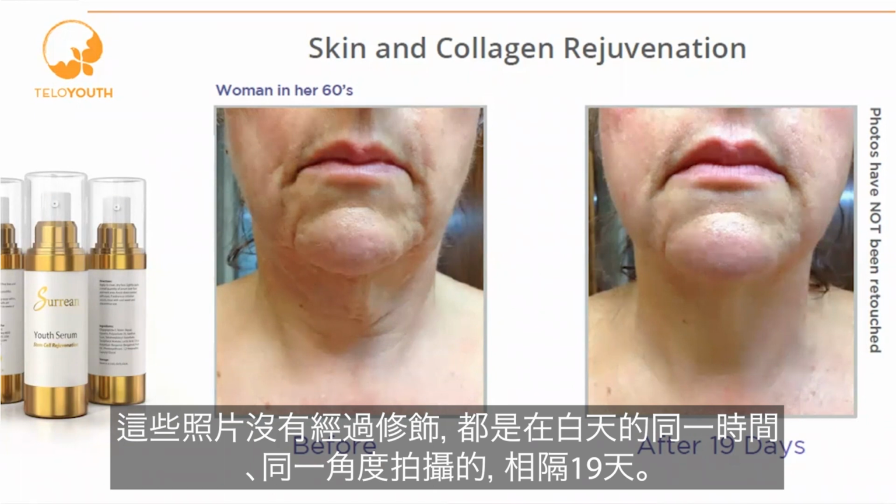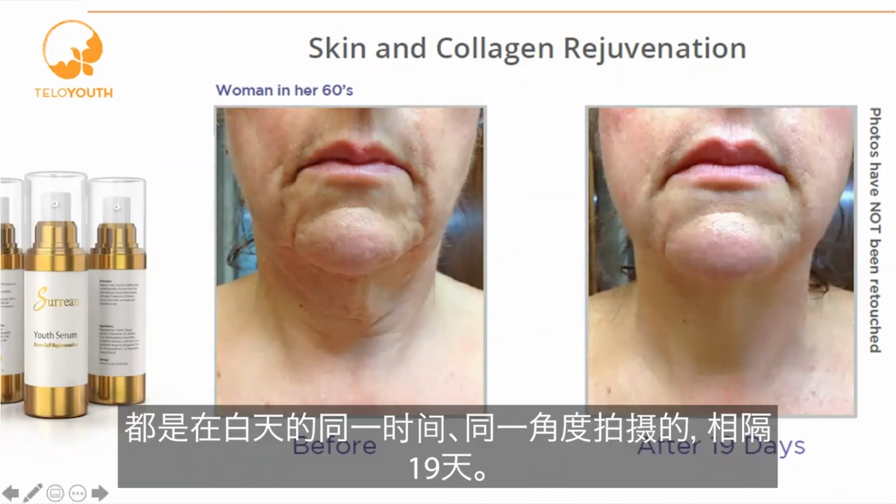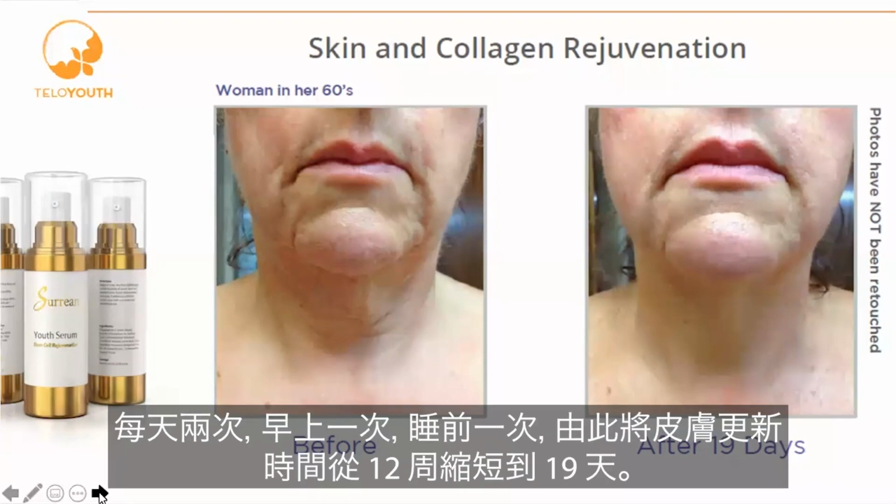She did not have surgery. These photos are not retouched. They were taken at the same time during the day, same angle, so close to each other, 19 days. So think about it, she was able to push her renewal time to 19 days instead of 12 weeks by applying the serum twice a day, once in the morning and once before bed, with a very clean, cleansed face.